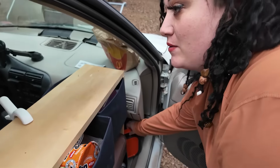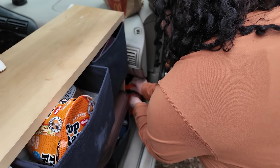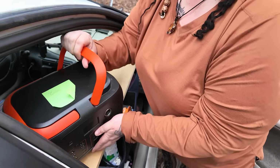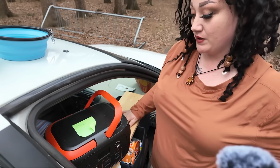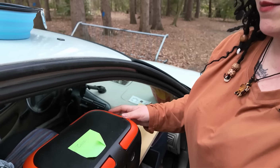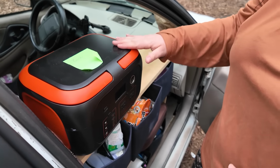Over here I have my power bank. Most of the time I cook in my car, and I'll put the items up here and leave my window open while I'm cooking. But if I want to do it outside, I'll just put the power bank somewhere and cook right out here with the door wide open.